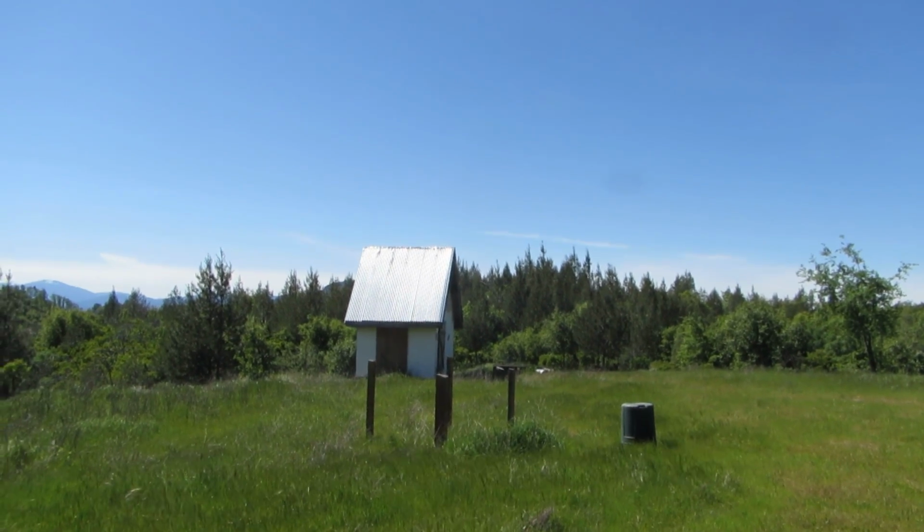So this is the setting. These are the trees that were replanted 10 or 12 years ago. 6 or 7 years ago when I first sold this property, they were 5 feet tall. Now at least 15.